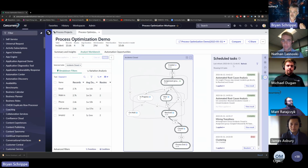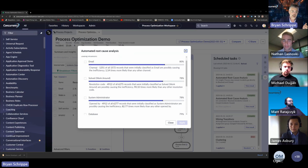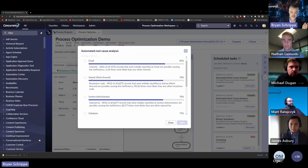And there's also scheduled tasks that can be run. So anytime we do an analysis of our data, we can come here and see what that analysis yielded. So I can come in here and take a look at the results of that particular analysis. And in this instance, we can come down here and say, oh, hey, a lot of these tickets were solved with a workaround.